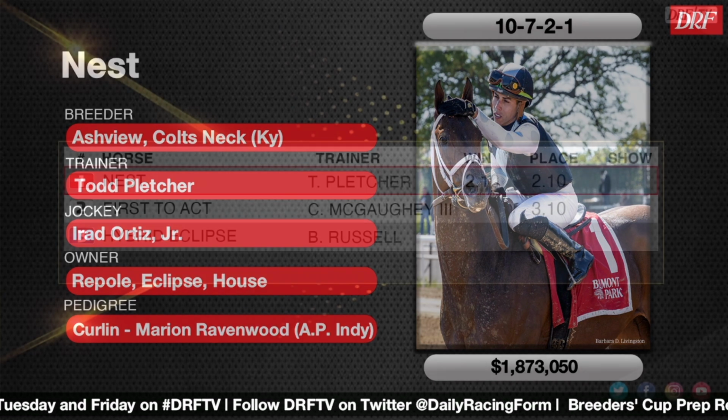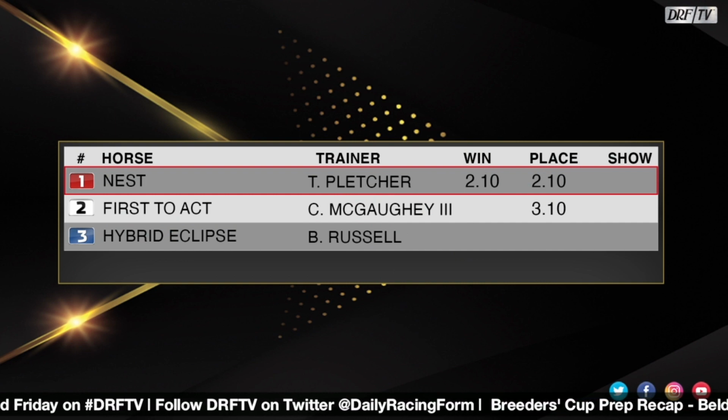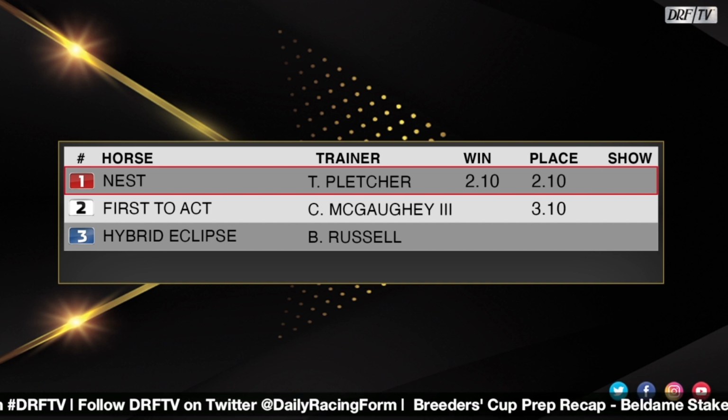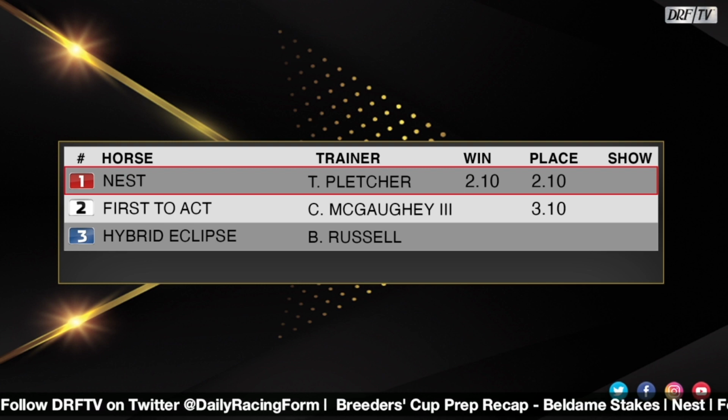Let's take a look at the prices for the Beldame. As short a price as you're going to get. Nest pays $2.10 to win for Pletcher. First to Act completes the exacta. She pays $3.10 to place. Nest on her way to the Breeders' Cup Distaff. She's truly one of the superstars of the game.